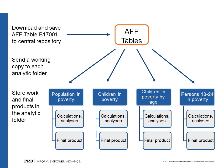So the way I have this set up, you begin by downloading and saving the data table from American Fact Finder into a central repository. Here, that's what I've labeled as AFF tables. And then you would create separate folders for each of the indicators, and you'd send a working copy of the data table to each folder. And then within each indicator folder, you would keep all of your work. So you'd keep all of the calculations and analyses, any of the documentation about what you did, as well as the final data product that you post on the data center.